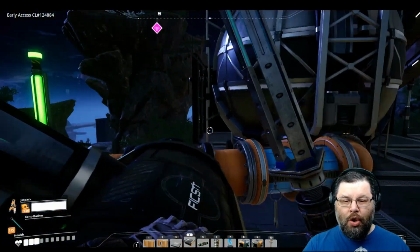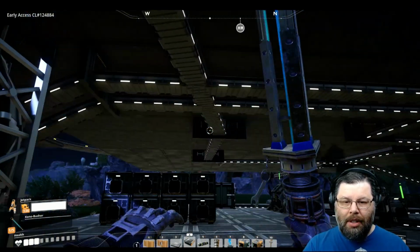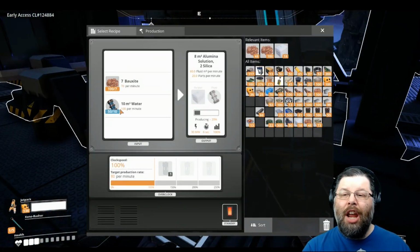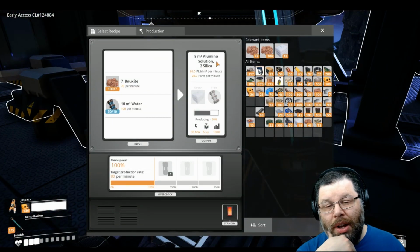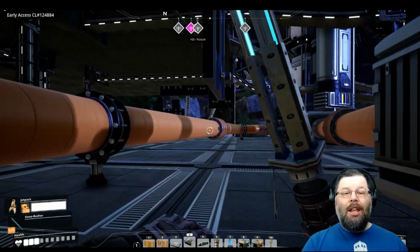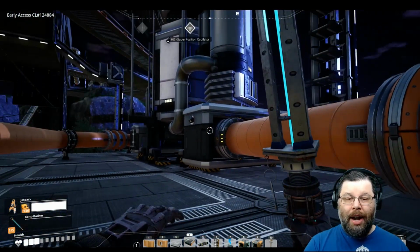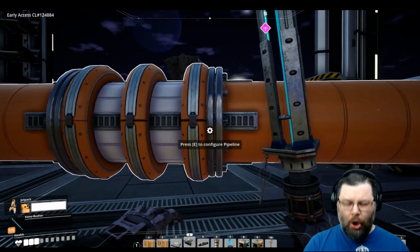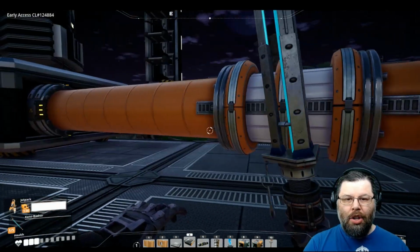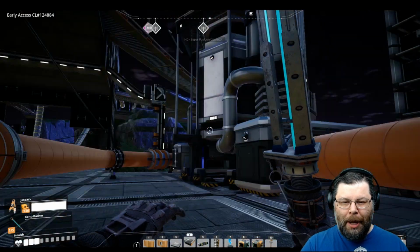So first thing you do is you take your water and your bauxite. I have the bauxite coming up here, going up to all this stuff, coming into this particular machine right here. And this machine will take those two and make alumina solution and some silica. Really nice. Okay, so then you get another refiner, and you take that alumina solution and have it go over there. The silica will come up and you will use it later, so you have it set up to be reintroduced into this crafting recipe.